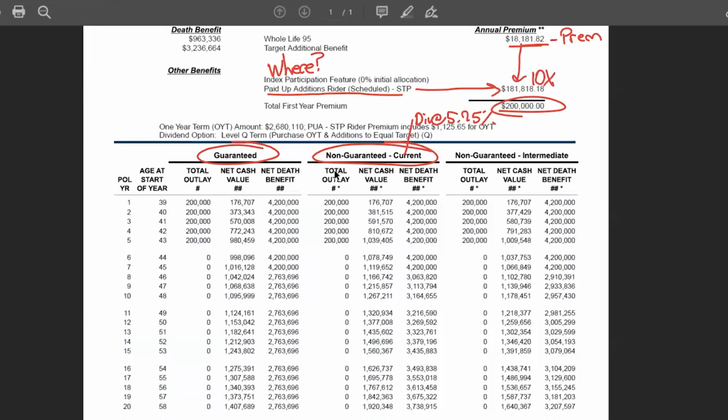That, by the way, is the maximum amount we can illustrate. That's how low we can go in the premium, with the exception of the first year, where we can actually go up to 50 times the base premium in PUAs if we wanted to. But after that, the most we can illustrate is 10x annually.